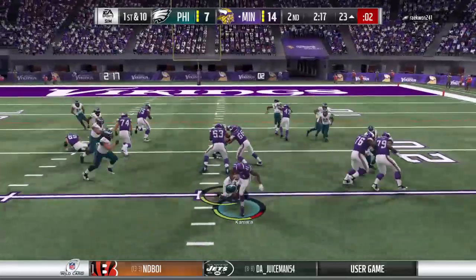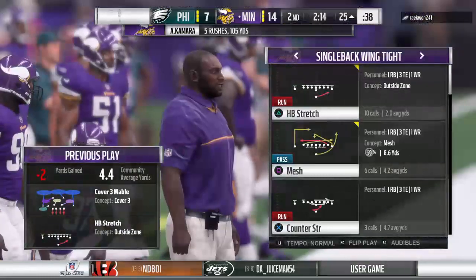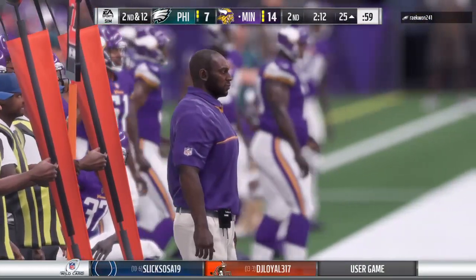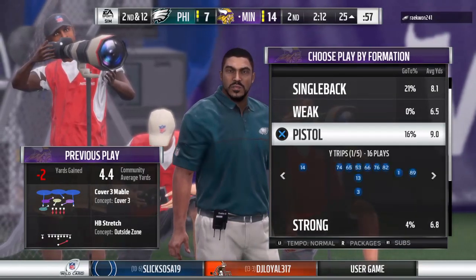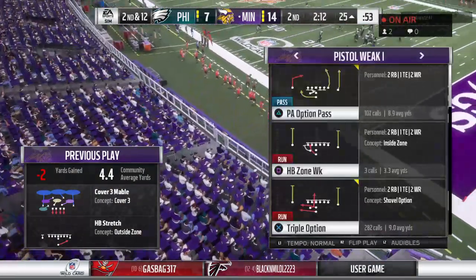Now a first down carry. It's Kamara. And maybe a measure of revenge there. He's had his way in this one, but this time they get him behind the line. And now the Eagles going to signal for a timeout. They'll have 2 remaining as we step aside here in this second quarter.